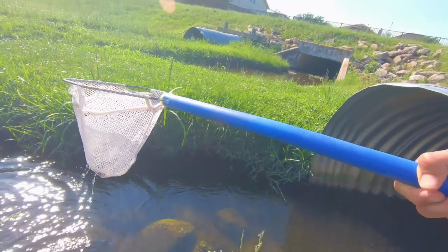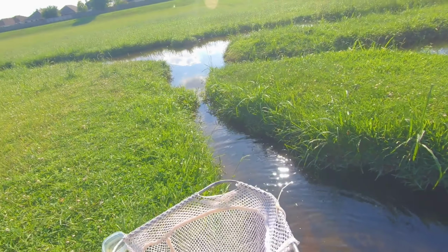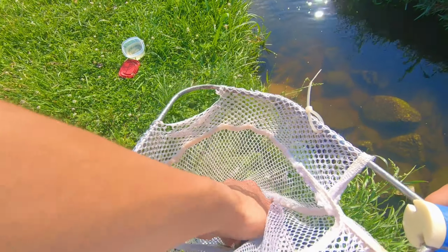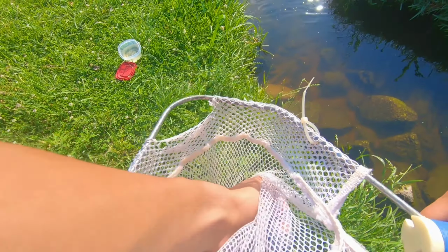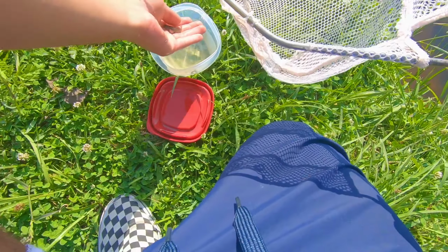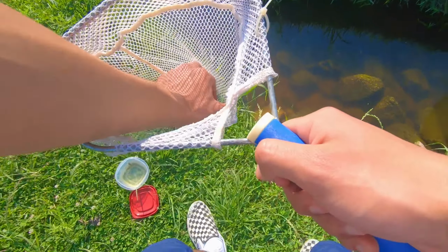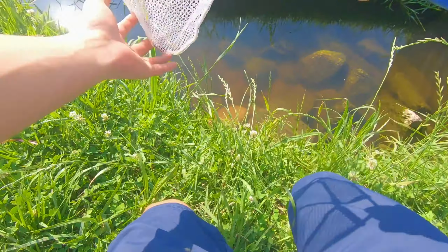Oh, we caught some. Wow. Look at these. Look at these little guys. I think this one's pregnant too. Aww. We're gonna release them, so you guys don't worry. I just wanna keep one. We're gonna release all of these guys. There we go. I'm not an animal abuser or anything like that, so we're just gonna plop these back in. What I'm trying to get is the really pretty one, the one with a really colorful tail.